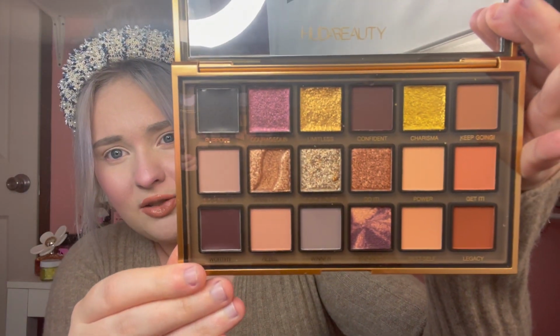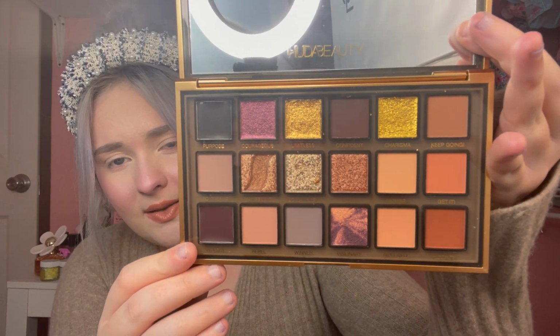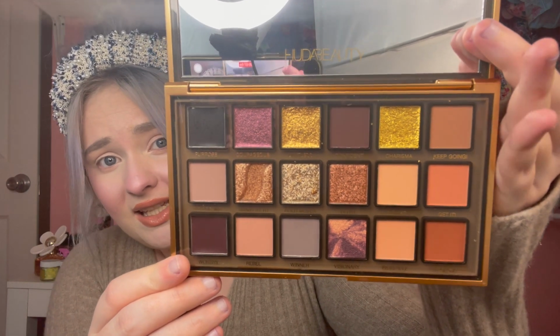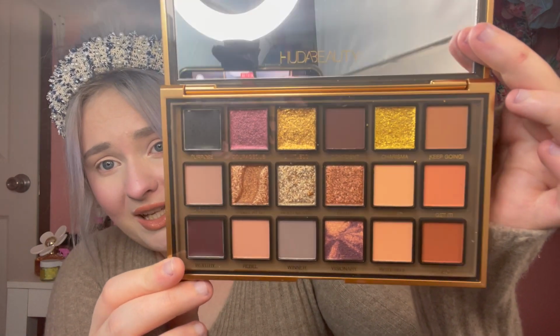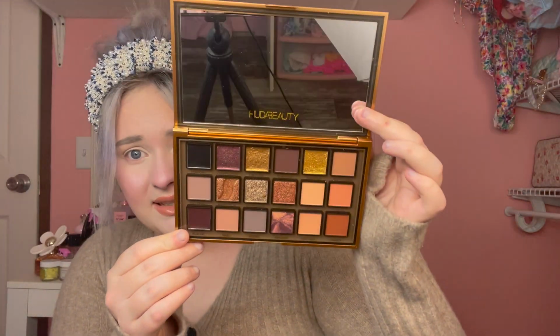Mine's a little bit messy, but it has different types of textures in here. Like this one right here is real wavy, and she does have some of her marble shadows in there. Really pretty mattes, really pretty metallics. These metallics are really intense. Just from looking at them, I can tell they're going to be intense. I'm sorry you guys can see my phone and my ring light. Really, really pretty nonetheless. Very excited to play with this.